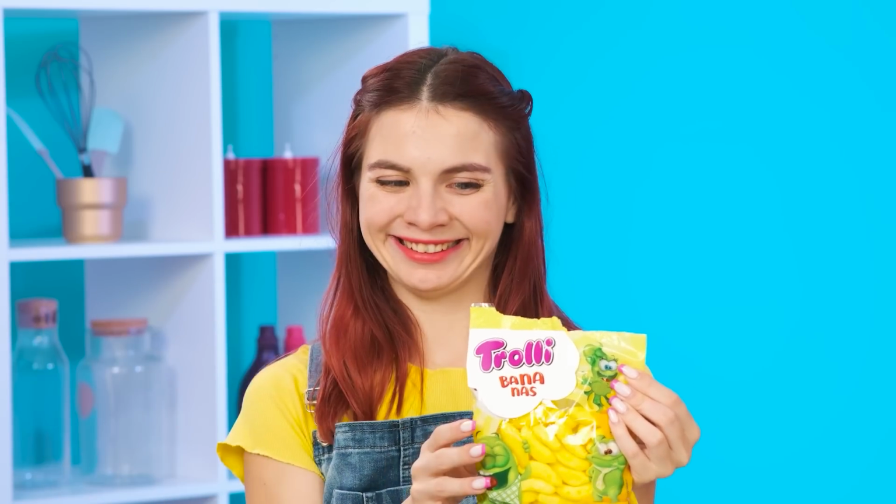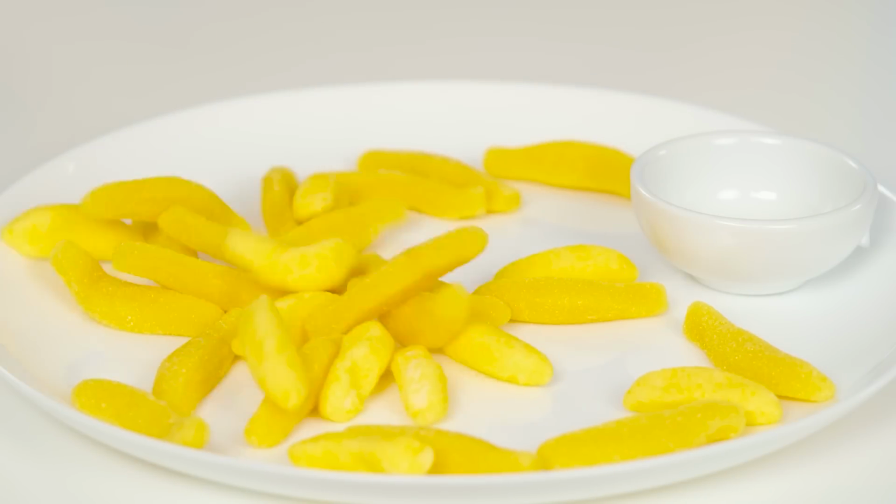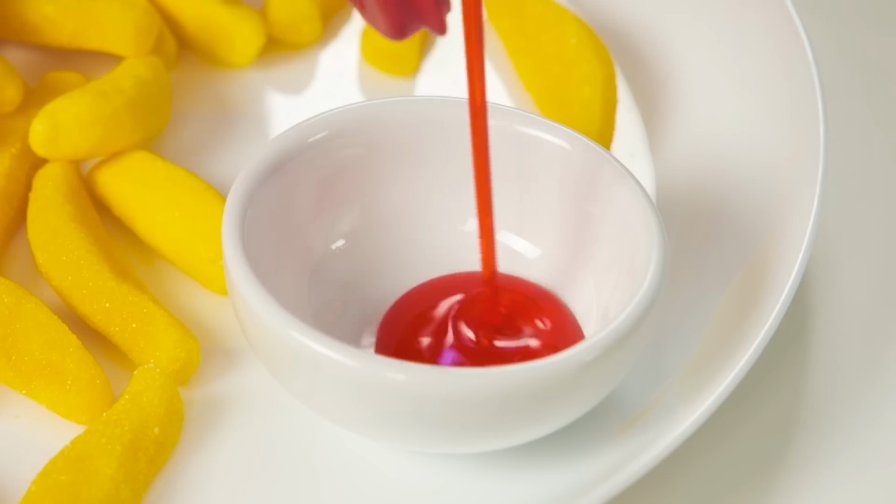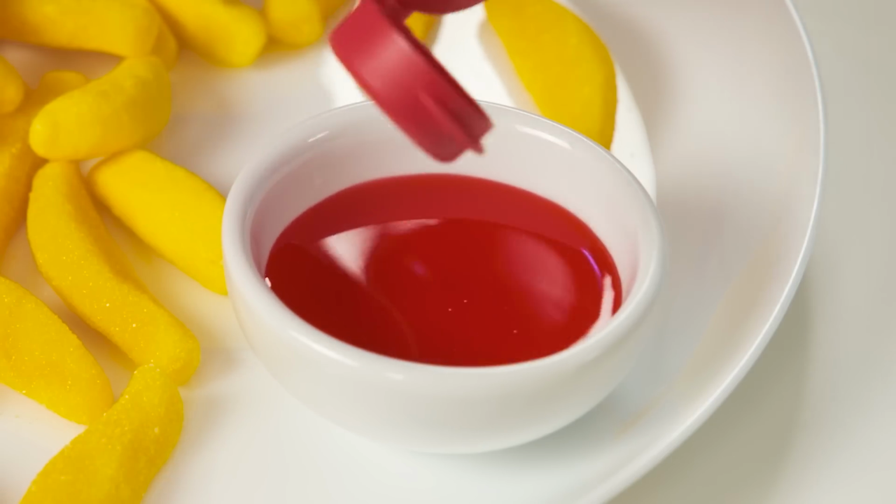I've come up with something better. Banana marshmallow trolley is so similar to potatoes. And if you add Hershey's strawberry syrup, it'll be just like potatoes with ketchup. But it tastes so sweet. That's what my little sister will really like.